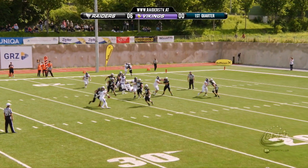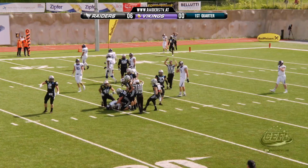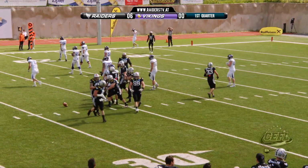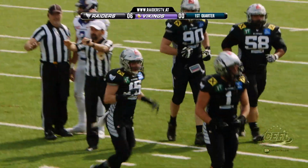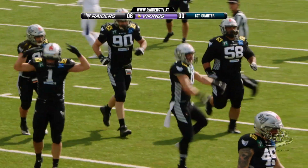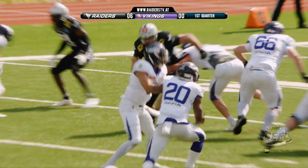Salem keeps the ball, but is eaten up alive right away. What a huge play. What a huge play by number 45. Peanut, as they call him. His name is Niklas Melker, actually. Excellent play. Wow. He really sniffed it out. He knew what was coming.